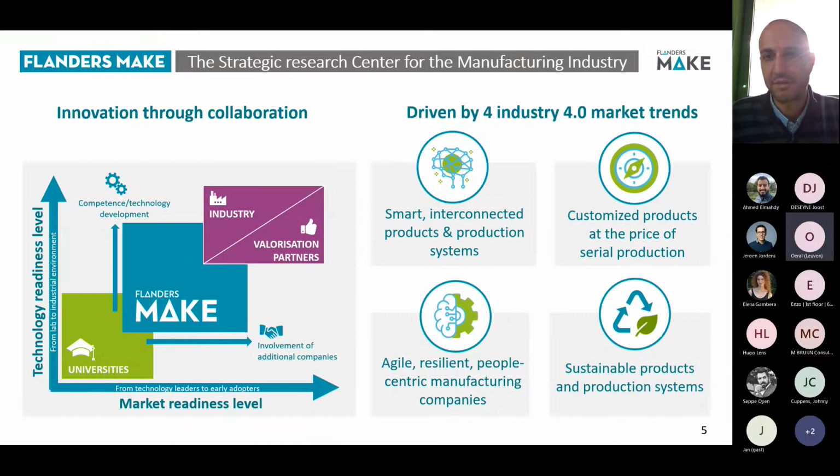So first of all, as I say, I will present a little bit Flanders Make. I am pretty sure that most of you already know Flanders Make, but the goal of Flanders Make is something that we have to be clear, is to bridge the gap between advanced research and industrial applications. So as you can see, most of our projects are involving universities and industry. So the whole goal here is to bridge the gap between both of them.